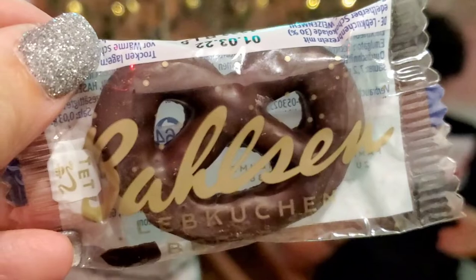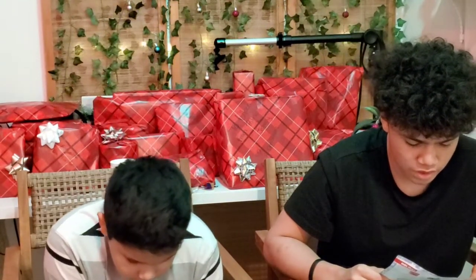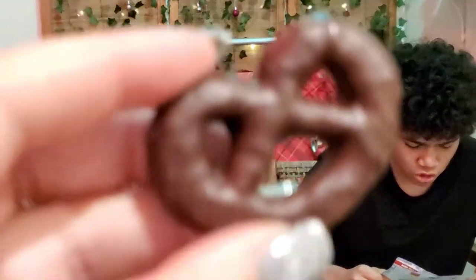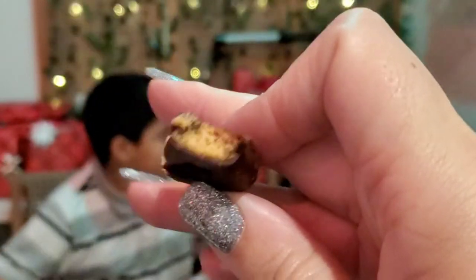It's a pretzel. All right, a pretzel. It says brezel. Cozy up for the holidays. This is a traditional German snack featuring a chewy gingerbread pretzel coated with a rich dark chocolate. Gingerbread pretzel with dark chocolate. Three, two, one. Yeah, I like it. It's like a Christmas bread.